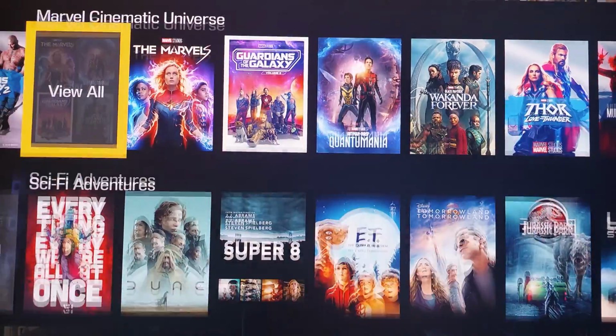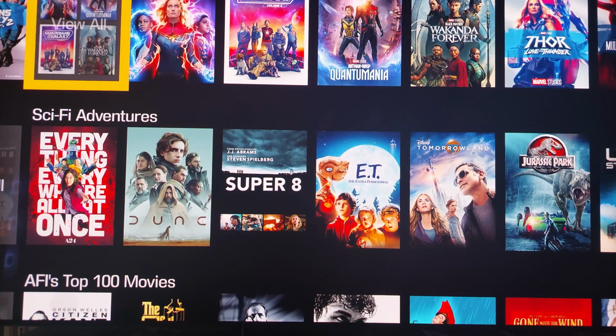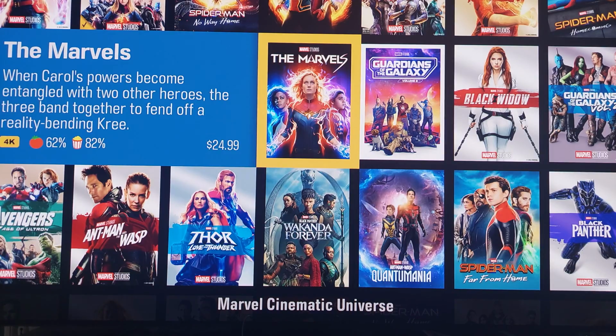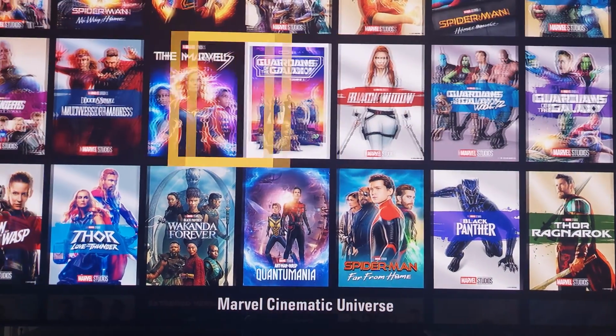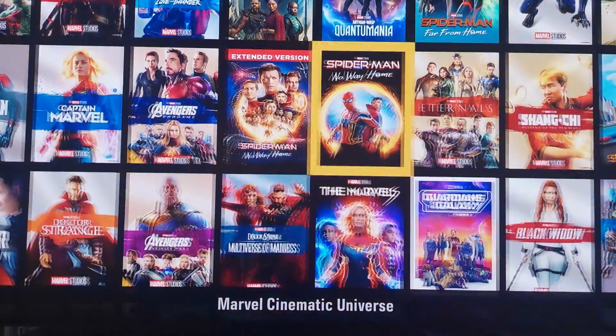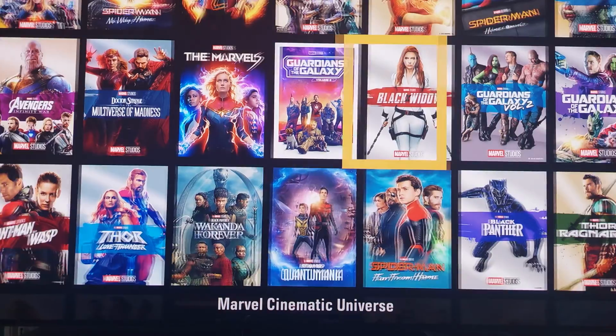I had to take a small break there. But this is the Marvel Cinematic Universe. And this is just me scrolling through the interface, just seeing what the store has available. And this is all the films that Kaleidescape has in the Marvel Cinematic Universe. And I'm going to have to go through this at my own pace.